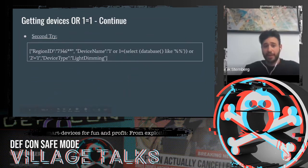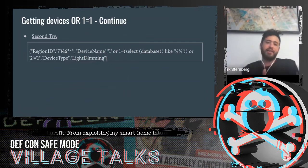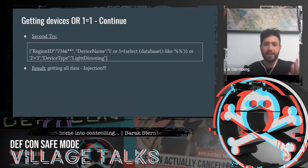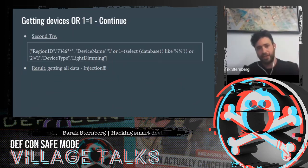And it actually worked again, and I got all the devices. I also tried to make an invalid SQL statement, and what I got is an error response, specifically on invalid SQL statements. So yes, I have an SQL injection. Very, very cool. I get all the data, not just in the DB, all the data I have on my devices. So there is some way to gain control and to get all the data of the HDL database.